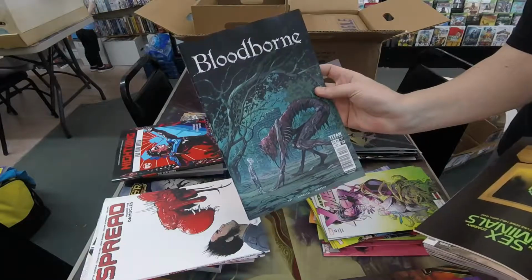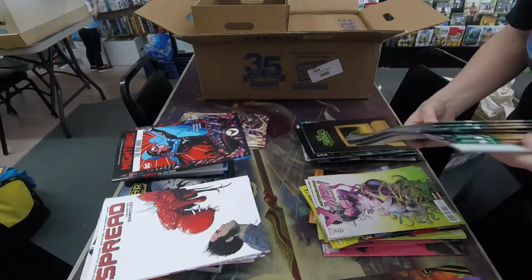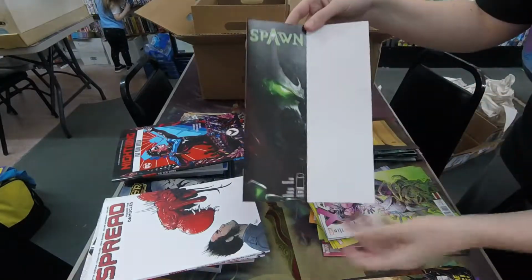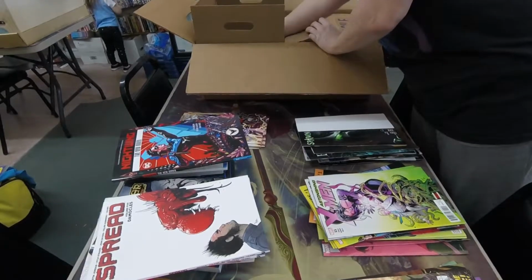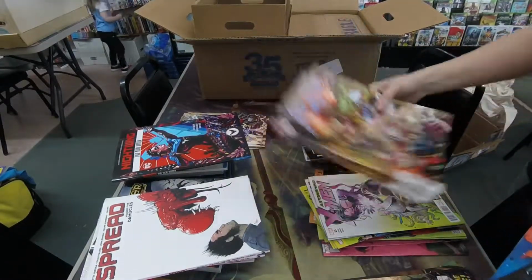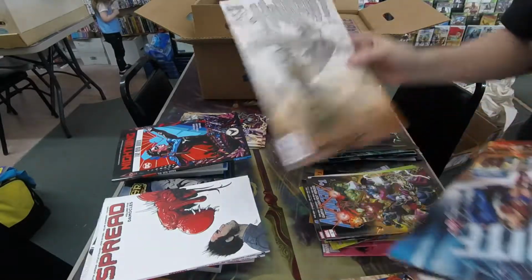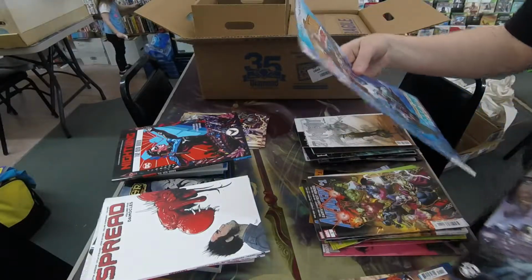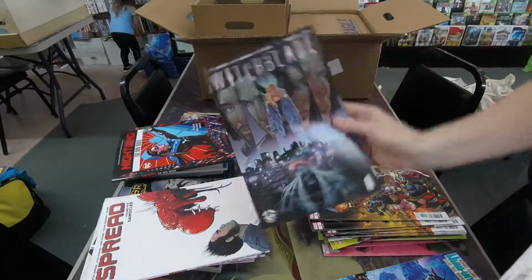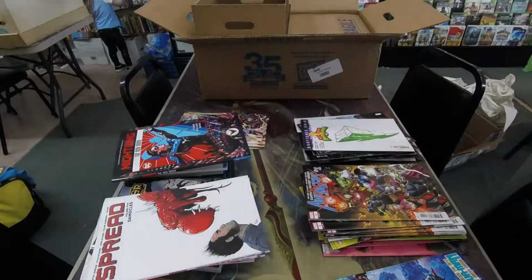Bloodborne. Cover A, number 3. Sex Criminals, number 24. Got Batman, number 46. We've got, this is a variant cover for Spawn 285. We've got, I've been waiting for this one, Avengers number 1. Can't wait to read that one. DC Nation number 0. We've got Hillbilly number 9. New Superman in the Justice League of China number 21. That I believe is a reorder for somebody. Witchblade number 5. We've got Power Rangers number 25. That's the Shattered Grid one. That, I believe, is also a reorder.